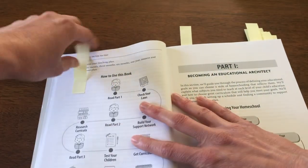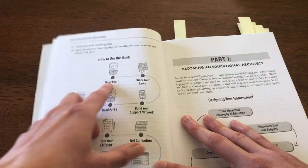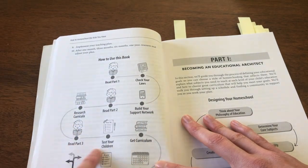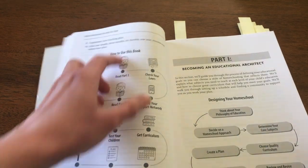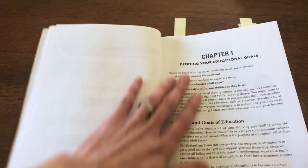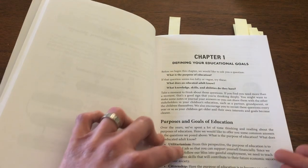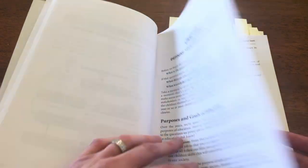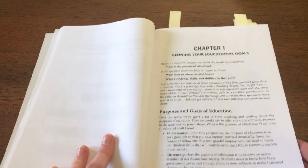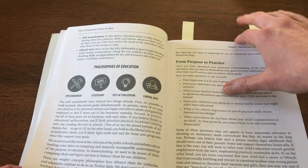But as you can see, it gives you a quick overview of how to use the book. So how to homeschool, basically: check your laws, obviously, build a support network, research curriculum, test your children, get curriculum. So it gives you a quick overview here. And one of the first things you're going to do is define your educational goals. What goals do you want your child to have for their education? Again, really important. A lot of people talk about the why behind homeschooling, but you really need to figure out your educational goals as well.